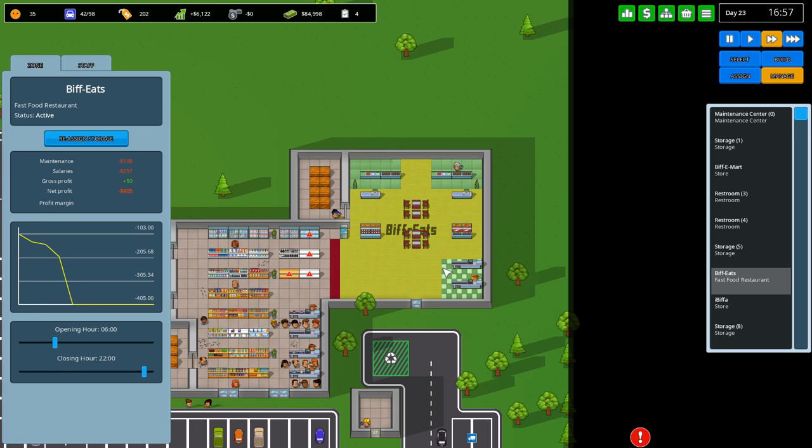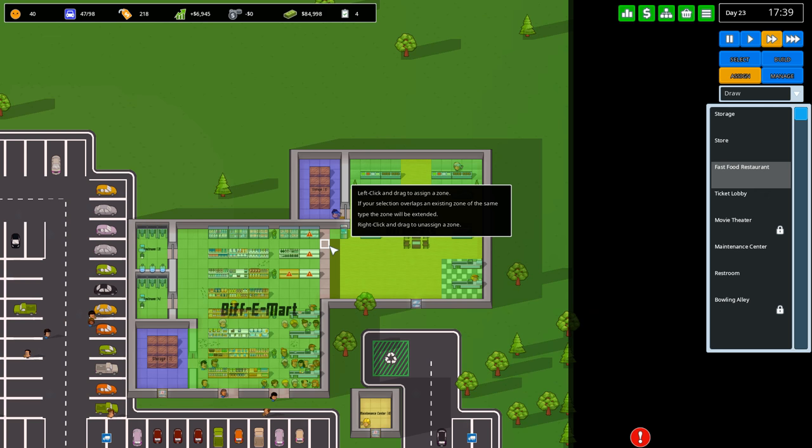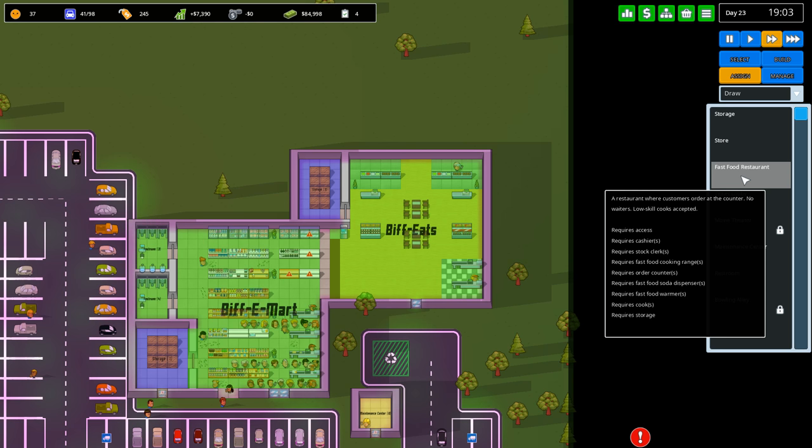What does it say? Let's go back to a sign. So we need access. Well, we've got a way in here. And we've got a way in here. Cashiers, we have two. Stock clerks. Let's check. Pretty sure we have. Cashier, cook, stock clerks. Yep, we've got all of those. Where is it? This one here. Stock clerks, fast food cooking ranges, order counters, soda dispensers.